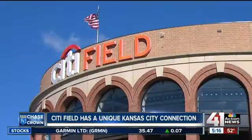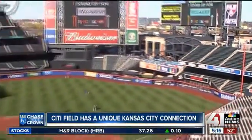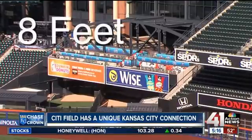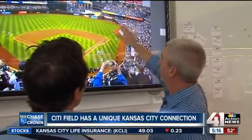The home of the Mets opened in 2009. It seats close to 42,000 people, a field of 2.5 acres of Kentucky bluegrass, and a Pepsi porch that seats 1,284 and stretches 8 feet over fair territory. Its front fascia, or the front edge of that seating deck, is actually cantilevered out beyond the face of the outfield.